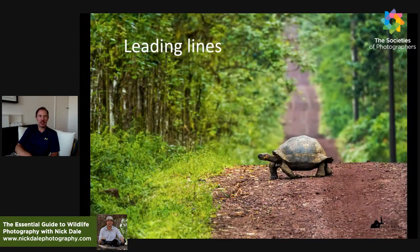Leading lines I mentioned earlier, and of course in wildlife photography you don't generally get that many, certainly not in animals themselves, but occasionally you come across a path like this or a dirt track. Lots and lots of dirt tracks in Africa. You've been there. And in this case, this is the Galapagos. Obviously, this is a Galapagos giant tortoise.